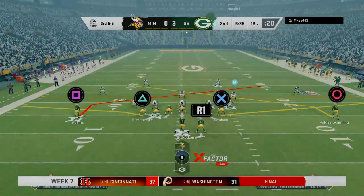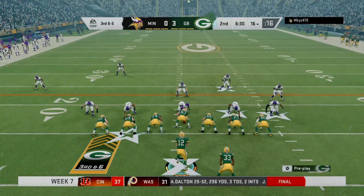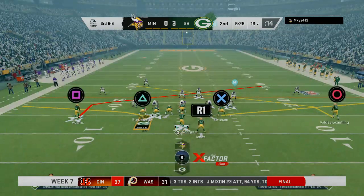An extra defender in the secondary for the Vikings here on 3rd down. That's going to be a long day.